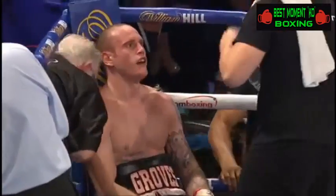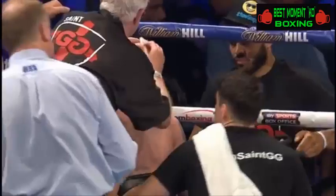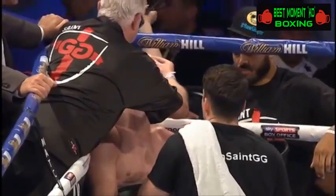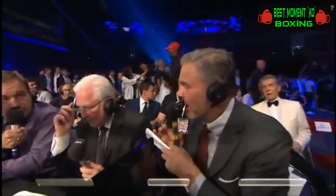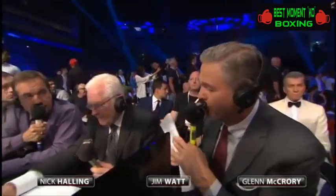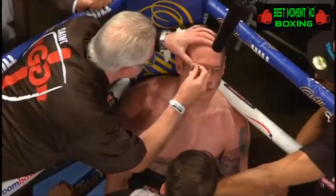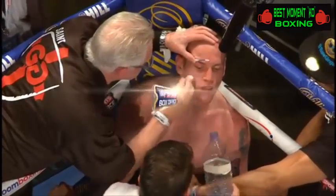Watching alongside us, Jim, Glenn McCrory. Glenn, how are you seeing it so far? Well, I give the first three for Groves, and then that one for Murray. I thought he did what I was expecting him to do right from the very start, and that was cut the range down, get very close where Groves couldn't use his long punches and start hammering away those short little hooks to the body, which I think is his best ploy.